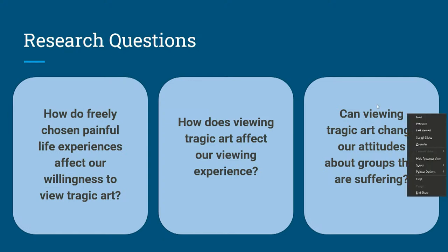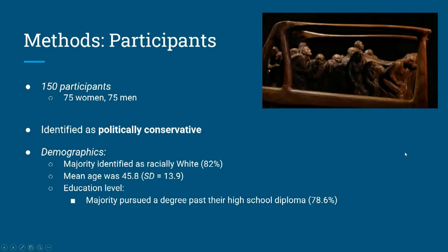So for our study, we had a total of 150 participants. 75 were women and 75 were men. They all identified as politically conservative, and a majority identified as racially white. The mean age was 45.8 years, and the majority pursued a degree past their high school diploma. Participants ended up viewing a total of 5 minutes' worth of tragic art through a multimedia installation and were asked a series of questions assessing their emotional affect and feelings of being moved and meaningfulness.